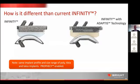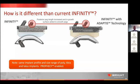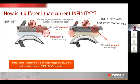How is it different than the current Infinity? So again, there's the current Infinity you know on the left, and there's the new ADAPTIS on the right. You'll see that we lengthened the posterior peg, and of course all three pegs are now coated with the biofoam material. So again, our posterior peg length has increased, and the ingrowth surface has been added to all the previous smooth pegs. Whereas we used to have a grit blasted on-growth surface for the old Infinity, now you have the 3D printed in-growth, not on-growth, surface design.